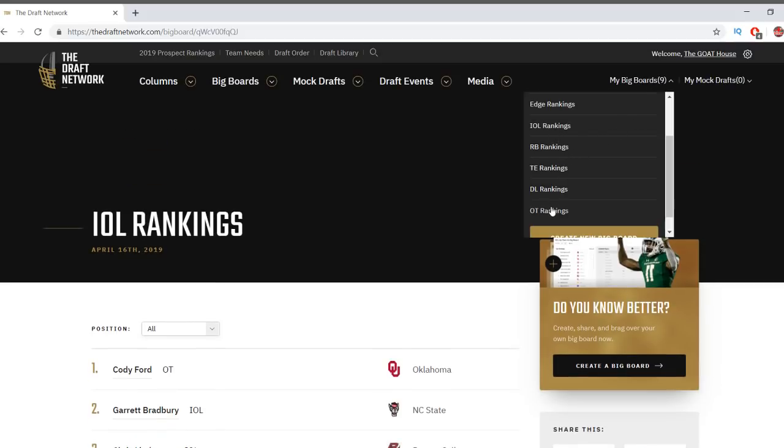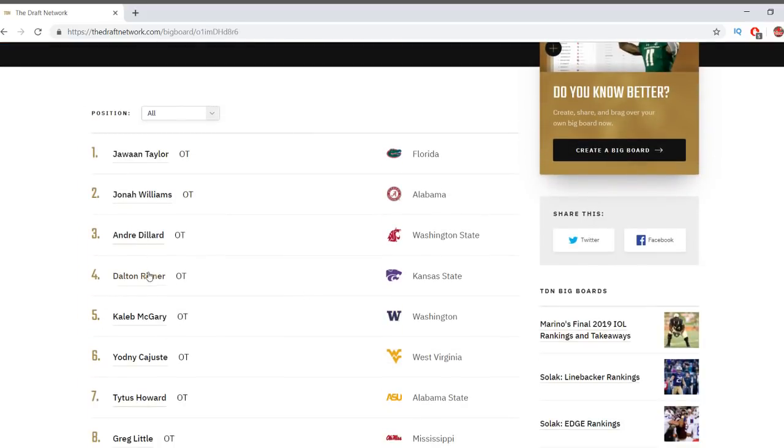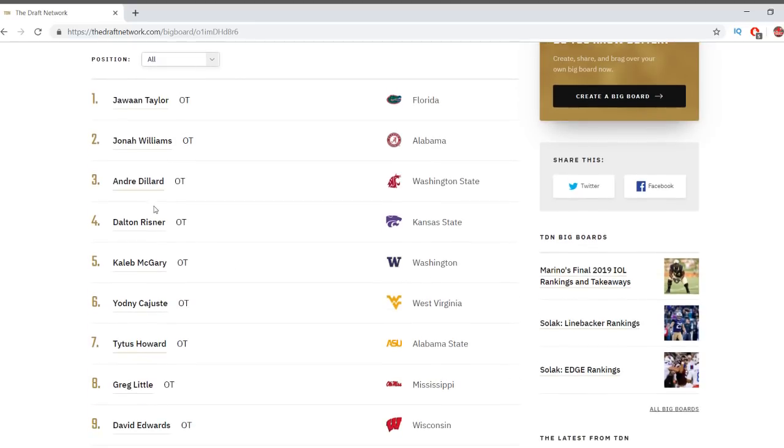Now we're going to go to the offensive tackles. Pretty good class for both. There's Dalton Reisner. I like him in the first round. Right there with Dillard. I think he has potential to slide into guard as well. And I'm hearing that Caleb McGarry could sneak into the first round. I have a second round grade on him, but I also think he can slide into guard. I think he's going to be on the right side. Right tackle, right guard. Somewhere around there.